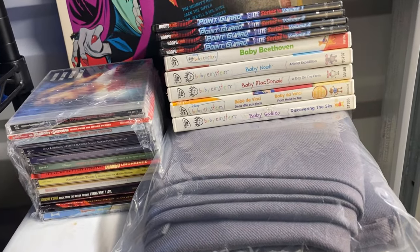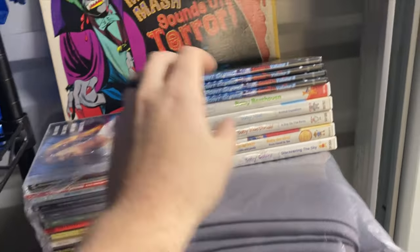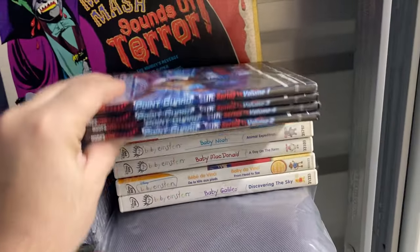If you'll notice, only one of those actually had a barcode. A lot of times that's something I'm looking for when I'm looking at CDs, is stuff that doesn't have barcodes.